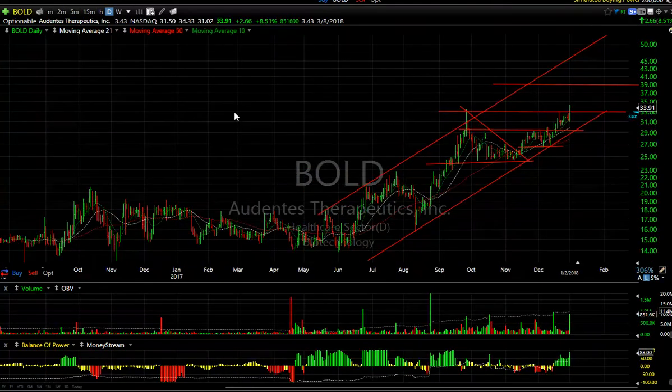Well, Adentis Therapeutics has been solid after it formed this base and broke out. It ran up and formed a wedge, and now it's been heading higher. Today it took out the spike high from September, closed above it. My targets are 39 and then 45.